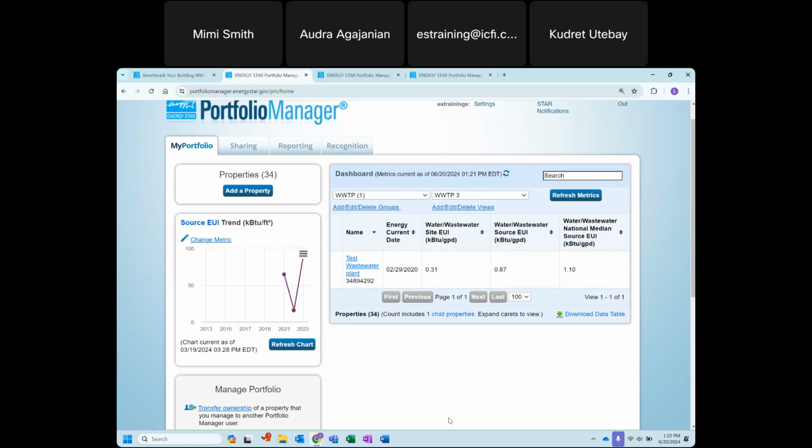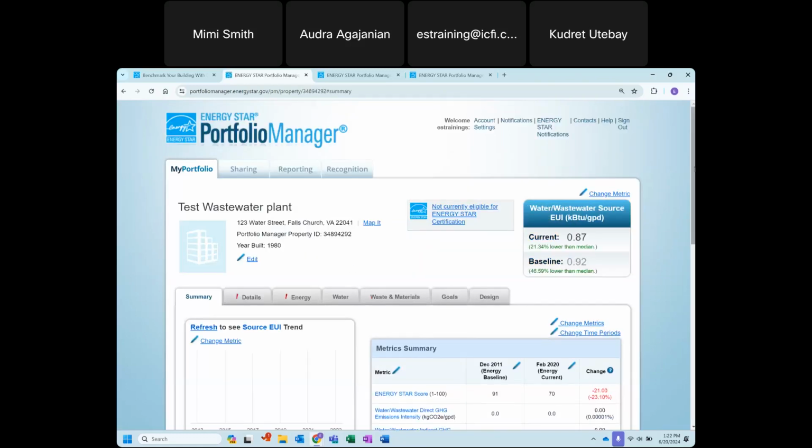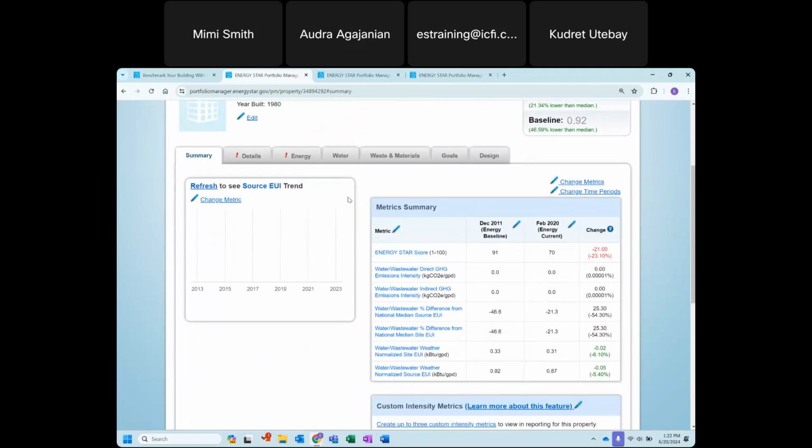Okay, now at this point, we are going to step into the property itself, and we'll be brought to our property level tabbed structure. So I'm going to scroll just a bit here, and we're going to touch on both the metrics displayed in this top right corner and then the metrics displayed in this metrics summary table right here.